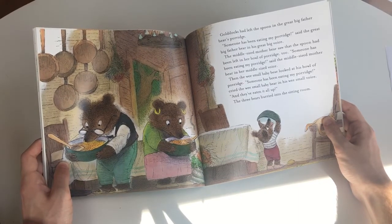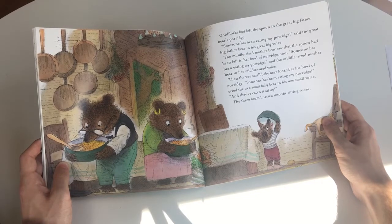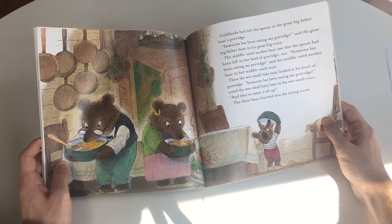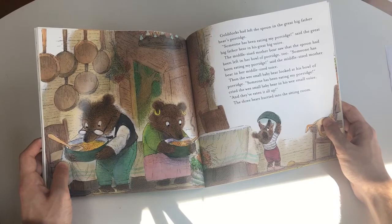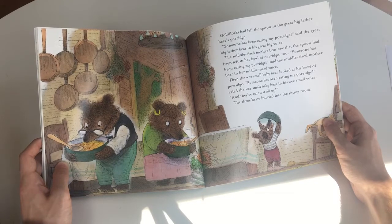"Someone has been eating my porridge," said the great big father bear in his great big voice. The middle-sized mother bear saw that the spoon had been left in her bowl of porridge too. "Someone has been eating my porridge," said the middle-sized mother bear in her middle-sized voice. Then the wee small baby bear looked at his bowl of porridge. "Someone has been eating up my porridge," cried the wee small baby bear in his wee small voice. "And they've eaten it all up."